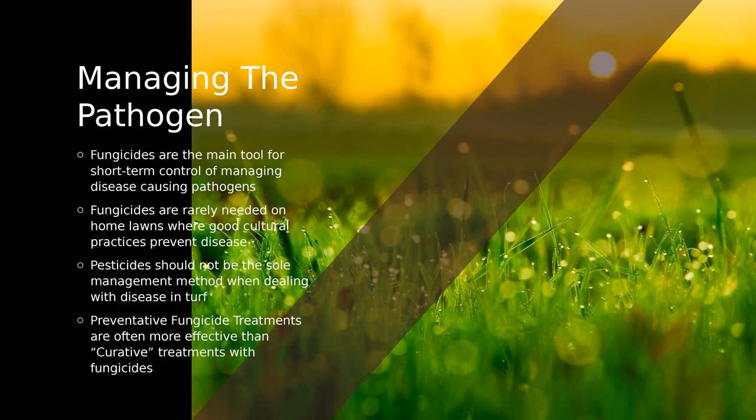All right, so managing the pathogen. Fungicides are the main tool for managing pathogens, but they are short-term, and we need to remember that. They are not long-term solutions, even though the majority of the lawn care companies out there that do residential work seem to apply them annually. They should really only be applied when necessary. Fungicides are rarely needed in home lawns, which, like I said, most companies do anyway, just as part of their program, as a preventative.